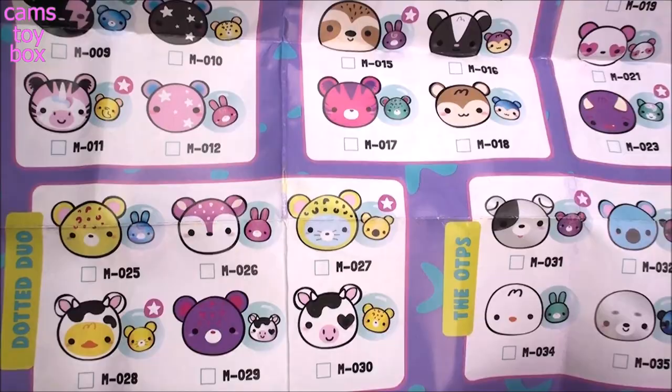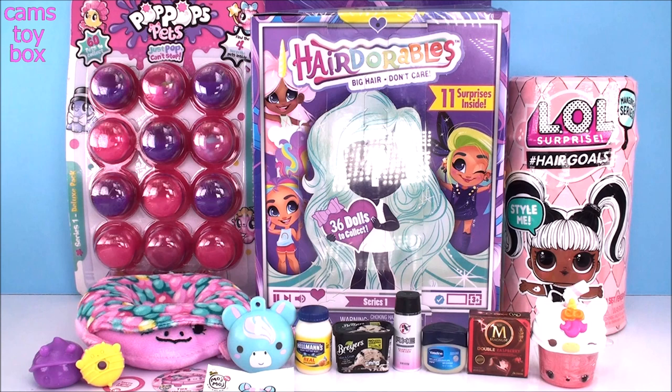Yeah. All right, let's move on. These are super cute. We're definitely getting more of these. Okay, this is super, super fun so far. Which one do you want to open next? Let's open the Pop Pops Pets. Okay, those are really super cool. All right, guys, these are super fun.